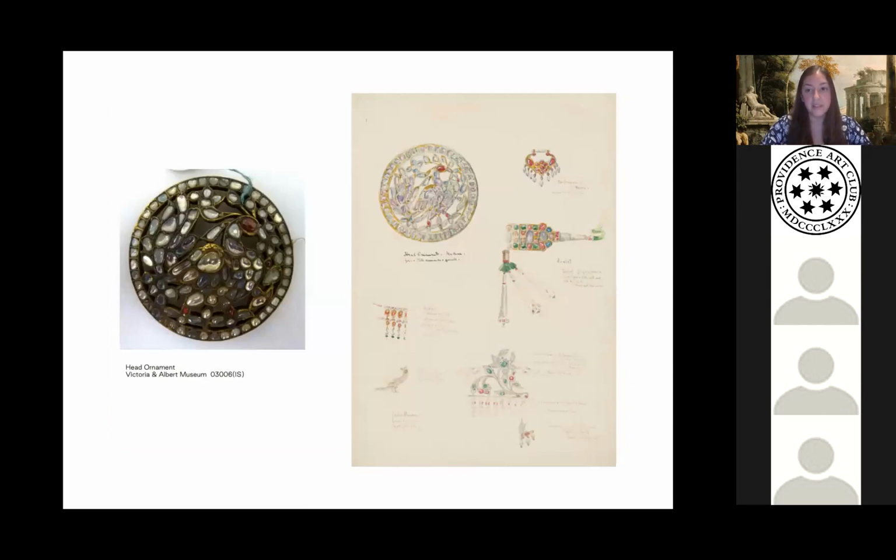We have more inspiration from birds. This is a drawing. The drawing on the right was inspired by jewelry that he saw in London at what was then known as the India Museum. And this was founded in relation to the East India Company and was started back in 1801 to exhibit objects that were being brought back to England from India.